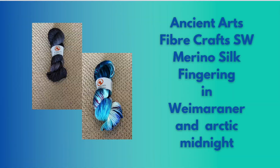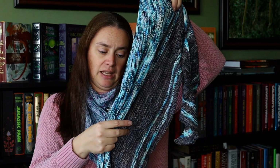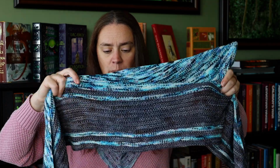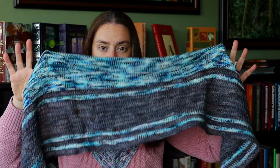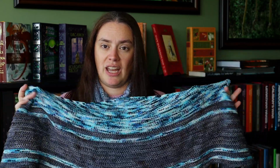The yarn that I used for this one, well, they're both Ancient Arts in their Superwash Merino Silk Fingering. And we have Arctic Midnight, which is this beautiful variegated colors. And then Weimaraner is the gray, and it definitely has like a brownish undertone to it. But it is great. I'm glad that I picked the colors to be this way. When you're wearing it, you just kind of get a little pop of the fun colors, and the gray blends in nicely as a neutral.